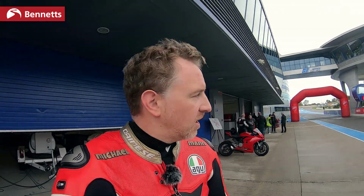So here we are in the afternoon session of the Panigale V2 launch here at Jerez. Now it's been raining quite a bit, well, drizzling quite a bit over the lunch break, very consistently. So we've had a couple of dry sessions first thing this morning, and then the guys at Ducati have worked their Italian behinds off to fit all the test bikes with wet tyres. So it's allowed us to get out and about and see what the bike's like in the damp conditions.